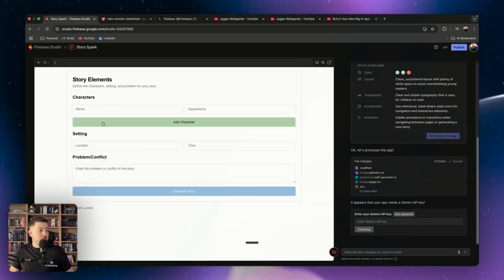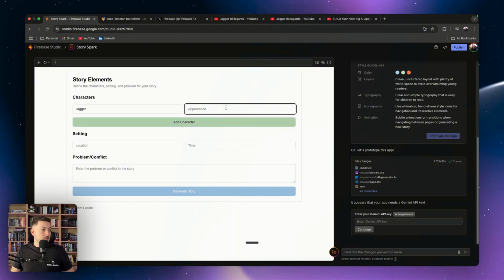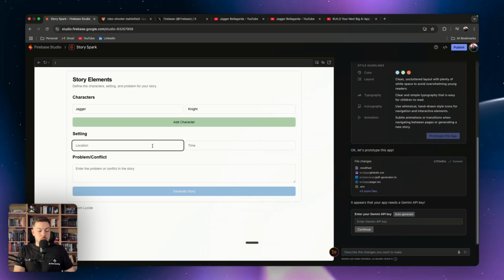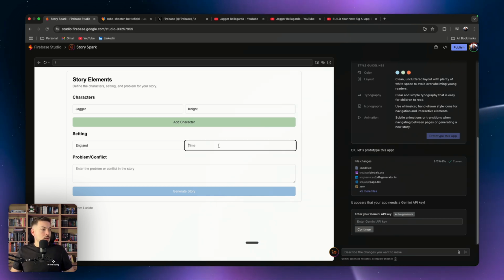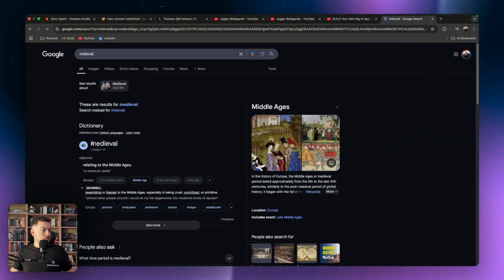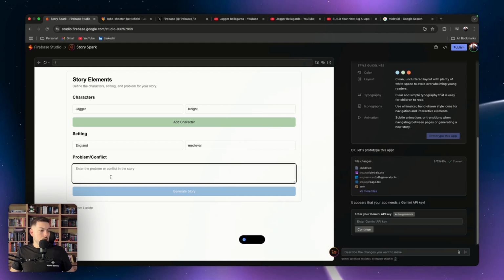Okay, so we've got our story elements. Again, very basic looking UI, but let's say our character name is Jagger. Appearance, I don't know, he's a knight, like the Queen's Knight. Location, let's go with England. Time, ancient times or medieval times. Medieval, my bad. Medieval. Enter the prompt or conflict in the story.